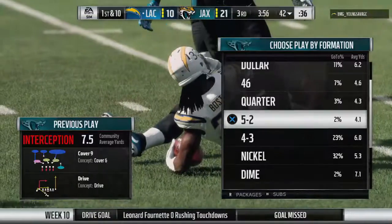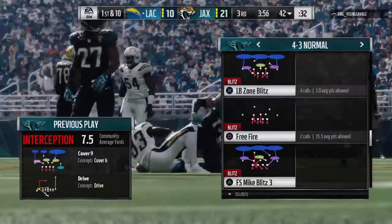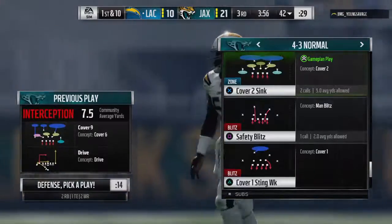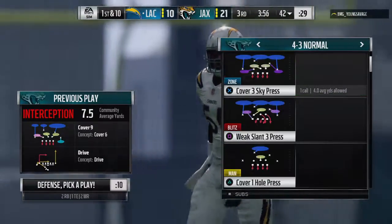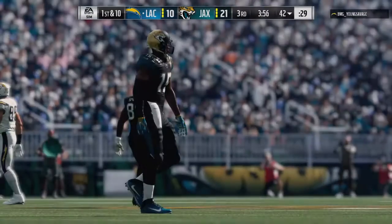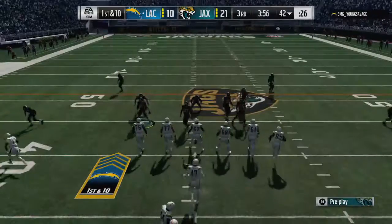So that's back-to-back drives where they've thrown an interception. Ordinarily, we look at the offense and say, what's going on with your scheme? Maybe we should look at the defense and just give them a whole lot of credit. They've got them frustrated right now. Looks like the defense in press coverage here.